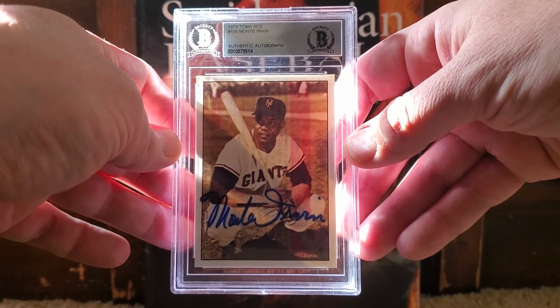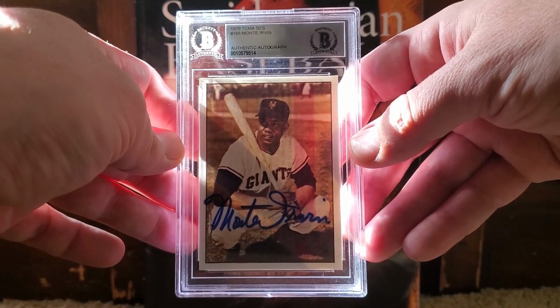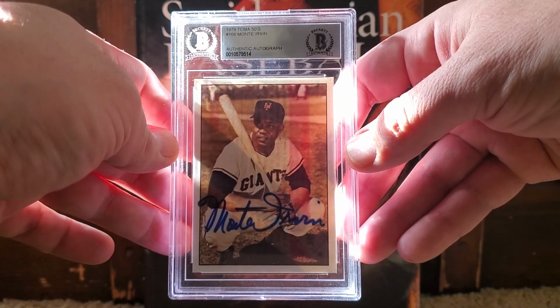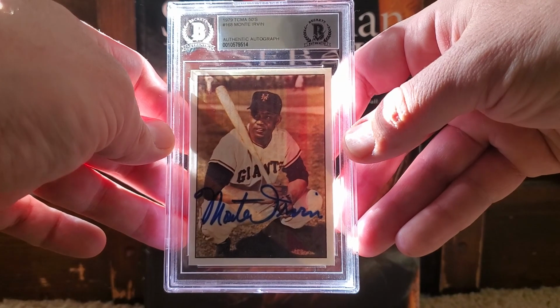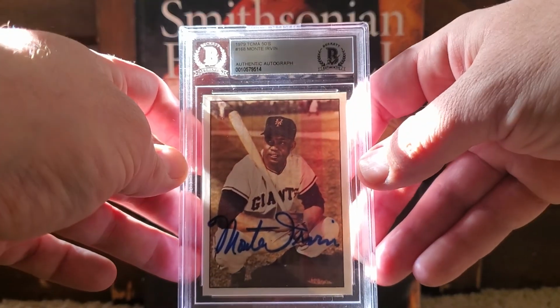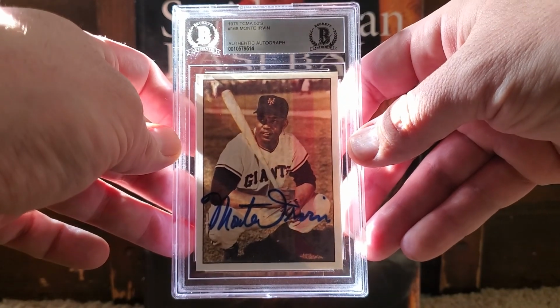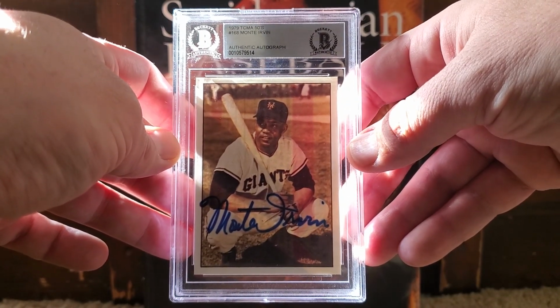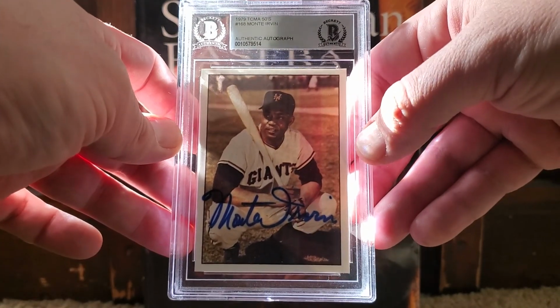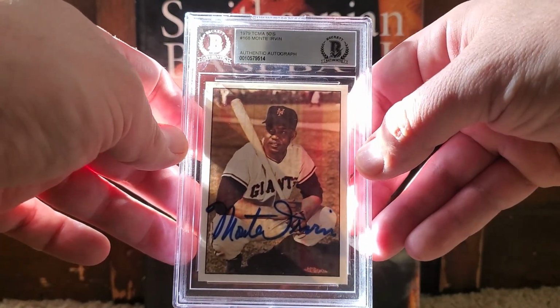Before Jackie Robinson came up, a lot of guys in the Negro Leagues thought Monty Irvin might be the first one to break that color barrier. Unfortunately, he was not, but still a great Hall of Famer and really a mentor to a young Willie Mays when Willie Mays came up with the Giants in 1951. So this was a very nice pickup.